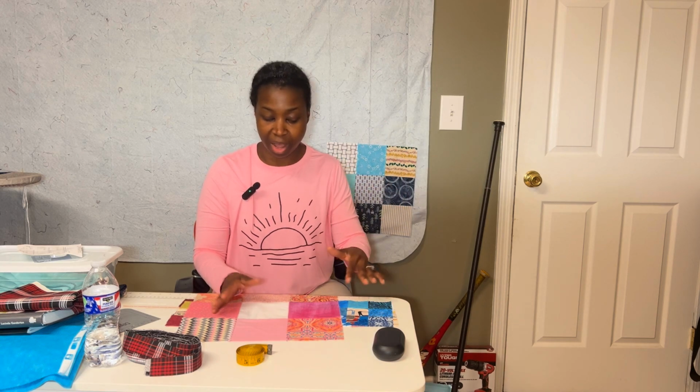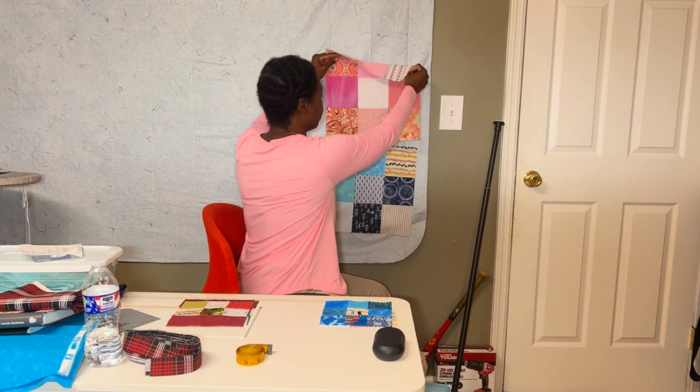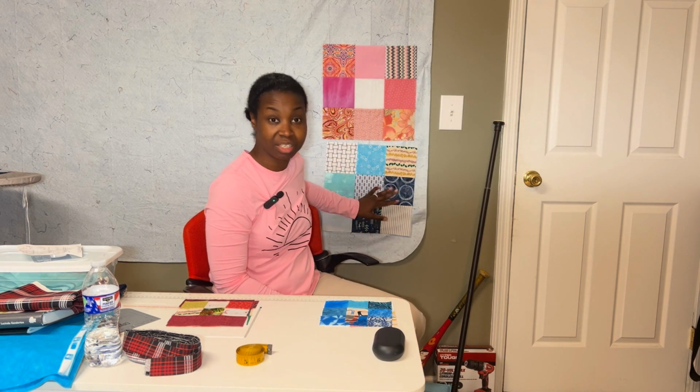I made the 9-patch square blocks. These are inspired by the Block a Day book. That video, I'll link it here. I made 3 blocks, and so I explored more colors. So I did a pink block. And these are 5-inch squares. Oh, these, my 9 patches, are also 5-inch squares, all from my stash.